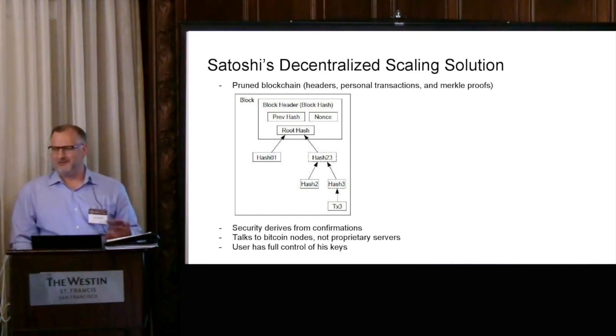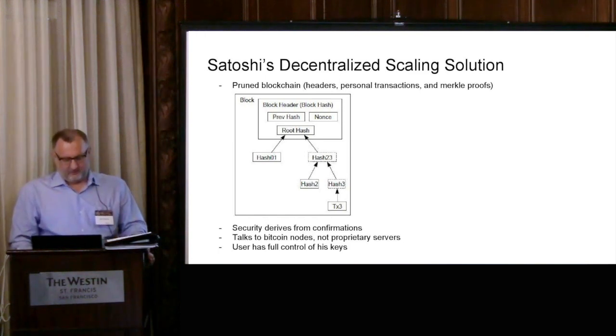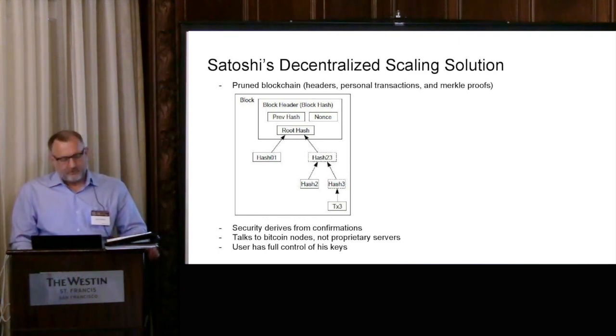I was going to go into a review of SPV, but I can tell that everybody in this room is very well versed in all this. So the basic idea is to look at what are some of the criticisms that are leveled against SPV right now, first of all.